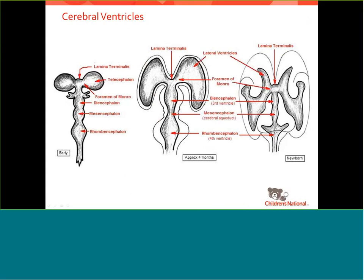So to go over a little bit of the embryology in terms of the development of the ventricles, you have obviously the lateral, third, and fourth ventricle. Recognizing the lateral ventricles come from the telencephalon, and then you have the third ventricle that comes from your diencephalon. The cerebral aqueduct is from the mesencephalon, which is the same from where your midbrain comes from, and then your rhombencephalon is your pons, fourth ventricle, cerebellum.